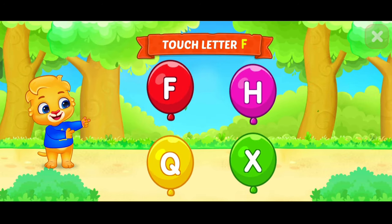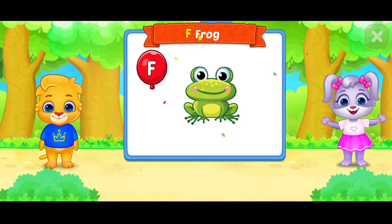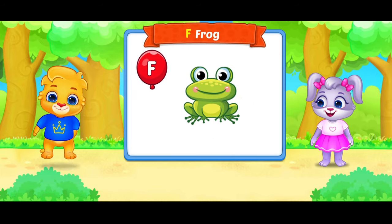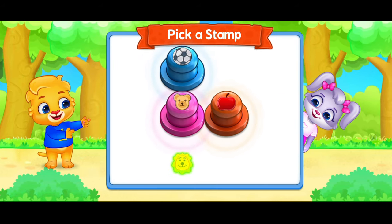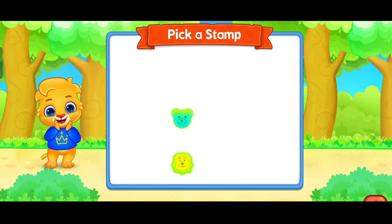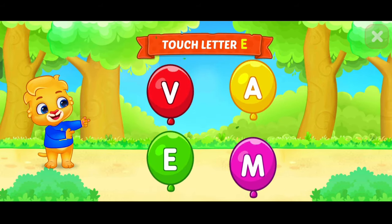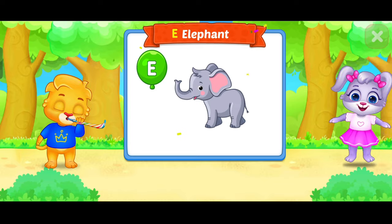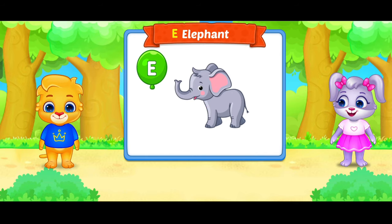Touch letter F. F is for frog. Touch letter E. E is for elephant.